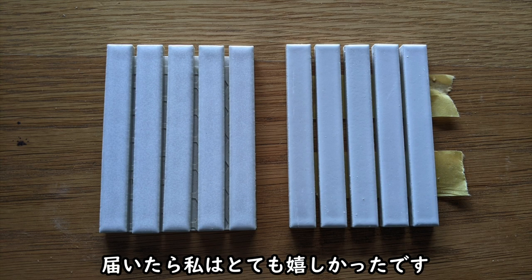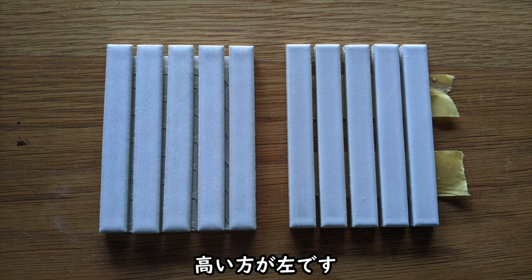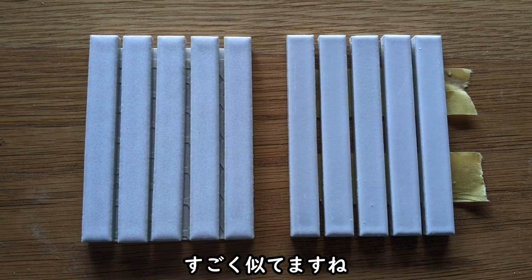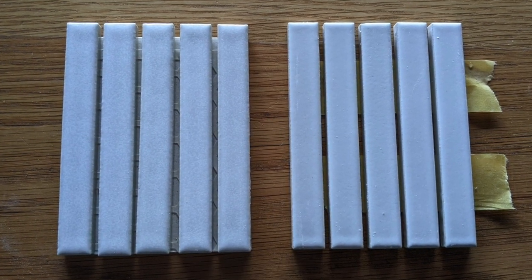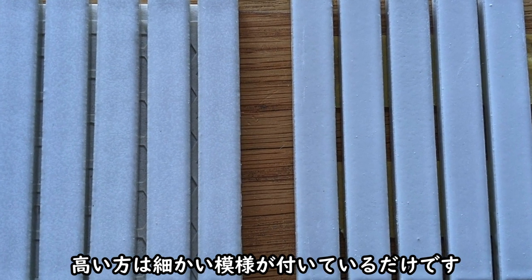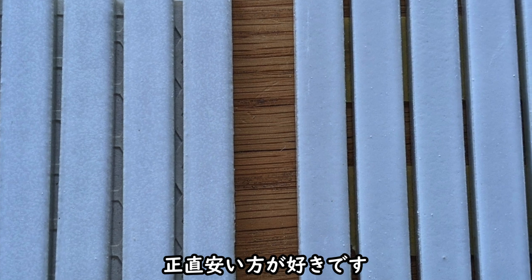When they arrived, I was really happy. The more expensive tile is the one on the left, and the cheaper one, at nearly half the price, is on the right. As you can see, they are very similar. The main difference is that the more expensive one has got a slightly speckled glaze. To be honest, I think I prefer the cheaper one anyway.